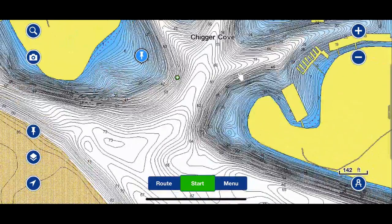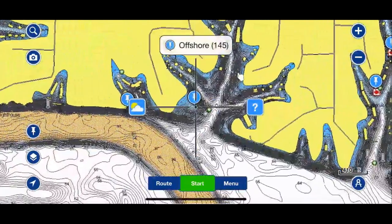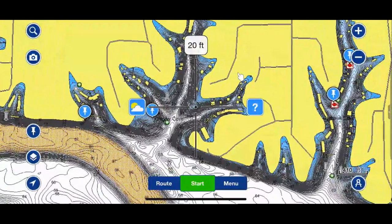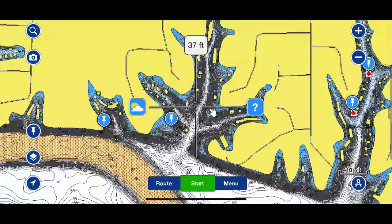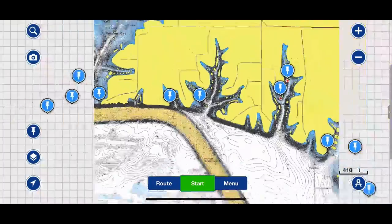At least that's my confidence level. So we've got a good little secondary point right here. Some main lake points here. Another secondary point here. We got a couple back in here that you could take a look at. All of those, these right here, all three of these. I like this one just because it's a lot flatter and it just kind of tapers off a lot more. I liked it for that reason.